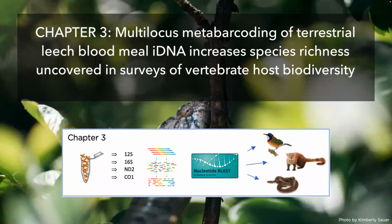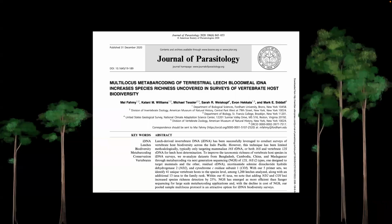I also combine blood meal DNA in these samples instead of analyzing individual leeches, and I do that in a way that's meaningful. So I first separate samples by leech species and then by collection locality. Because we want an overview of the ecological community, we're not necessarily interested in keeping these data separate, so we're not so concerned with the contents of individual blood meals per se. I also use different DNA sequencing technology, and that is next generation sequencing, which I'll get into a little bit.